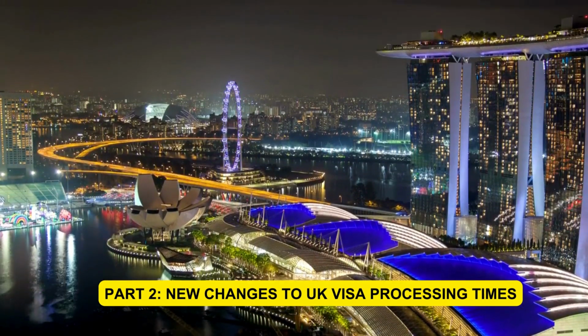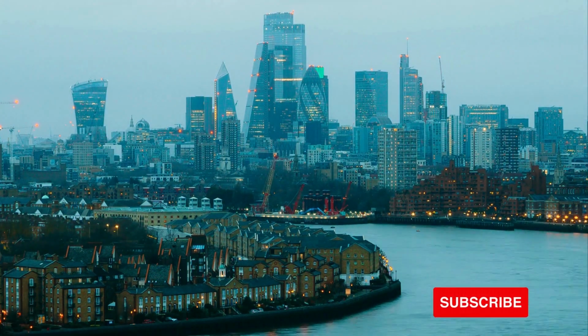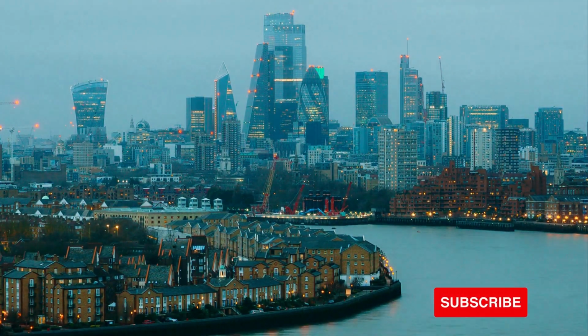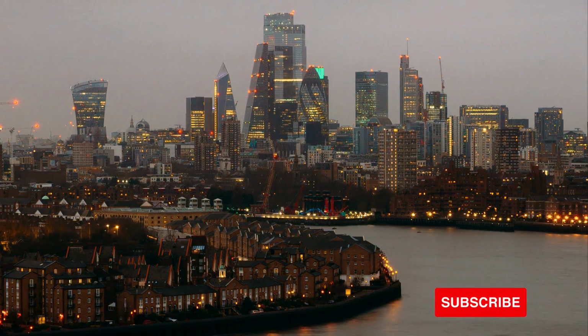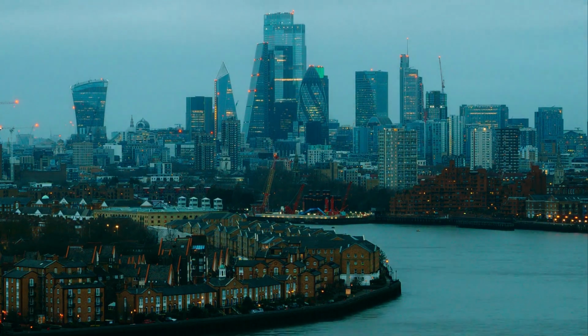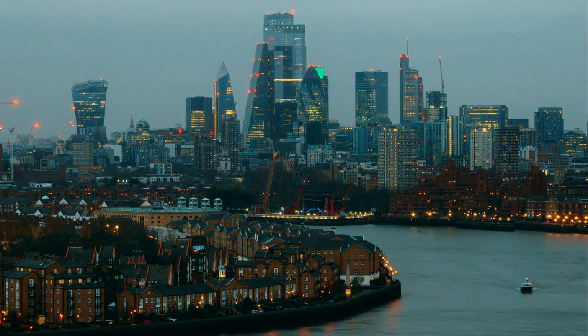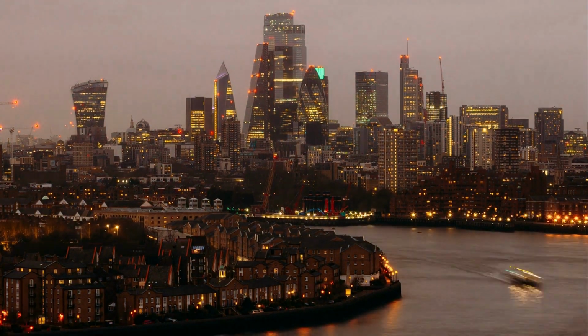Part 2, New Changes to UK Visa Processing Times. Let's now delve into the new changes to UK visa processing times. As of June 2023, most applications for work, study, and visit visas are currently being processed within 3 weeks for overseas applications, or 8 weeks for in-country applications. However, these processing times can vary significantly depending on multiple factors, such as the type of visa, the location of the application, and the applicant's circumstances.